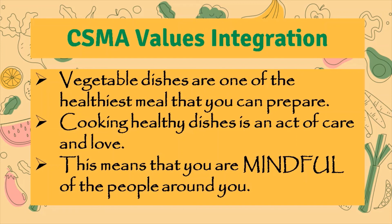For CSMA values integration, take note that vegetable dishes are one of the healthiest meals that you can prepare. Cooking healthy dishes is an act of care and love, and this means that you are mindful of the people around you.